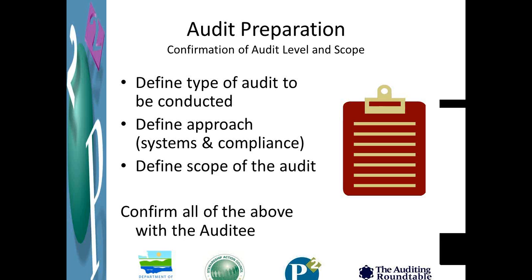That needs to be well understood up front, and perhaps you need different audit team members tackling different facets of that audit. All that needs to be planned in advance. Certainly defining the scope of the audit. And all these need to be confirmed with the organization, the facility that's going to be audited. Next.